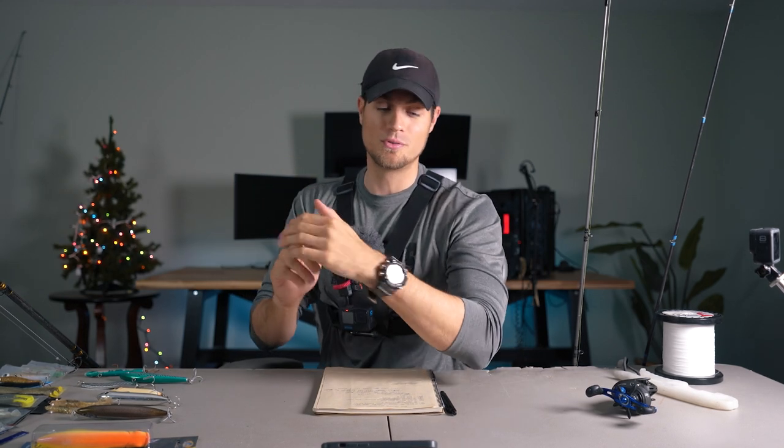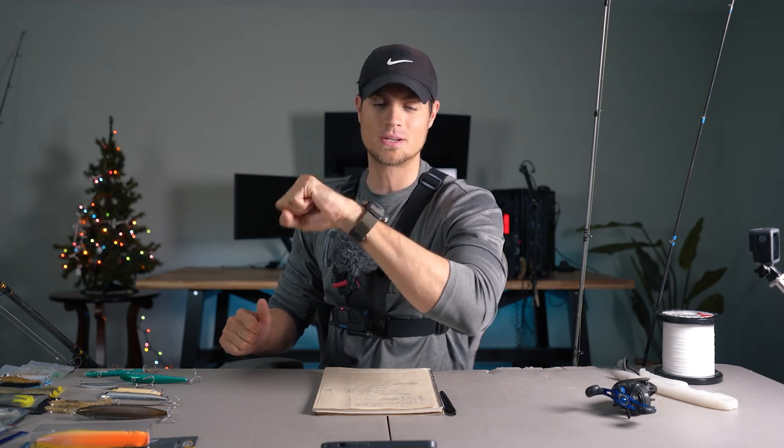I personally like the G-Shock series. They're super rugged, super waterproof. And if you are gonna be fishing with a watch, you wanna make sure it is waterproof.